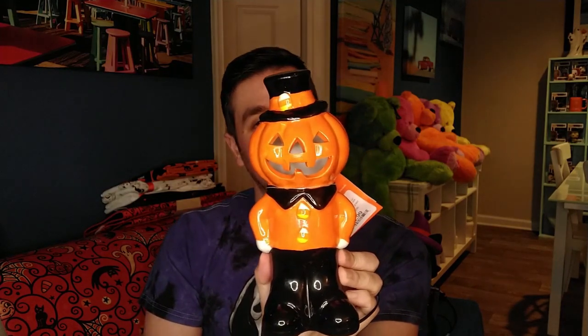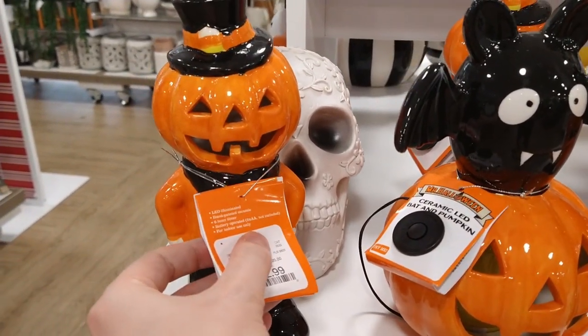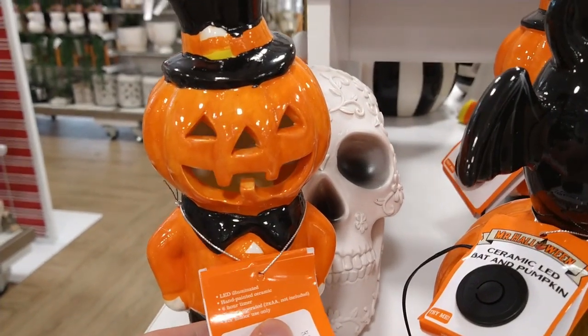Here we have a Mr. Halloween purchase. I fell in love with him when I saw him circling around on Instagram, and he was larger than I thought. I thought he was going to be a lot smaller, like almost like half his size, because the picture kind of tricked me with the scale of him. He was $12.99. He also lights up.